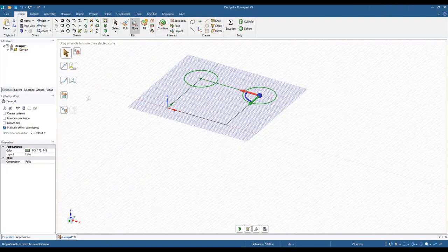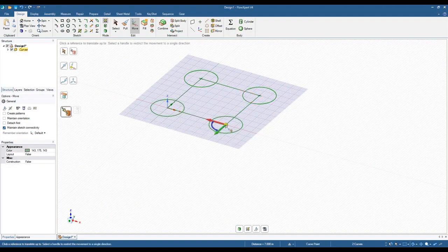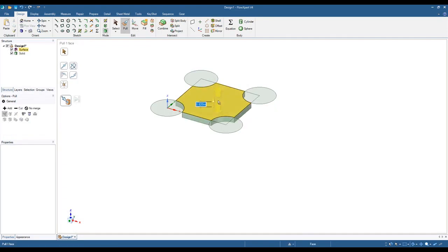So this video is a demonstration of our unique Flow Expert software. This is a full solid model software package that's included with our machines.